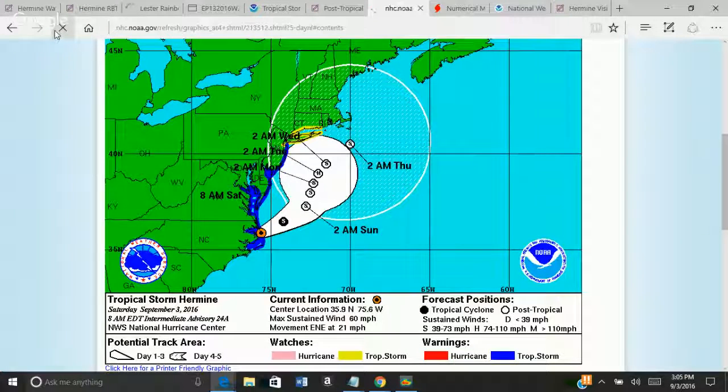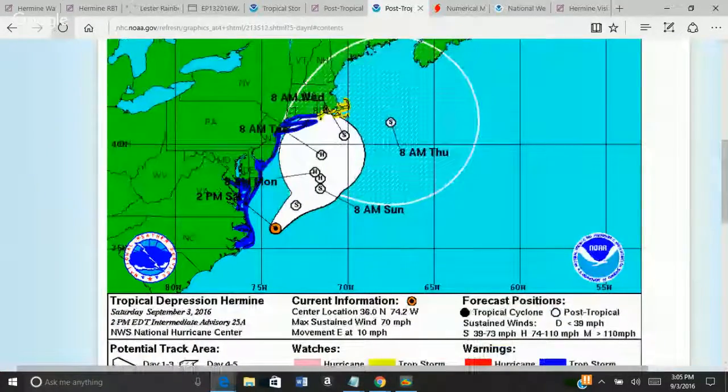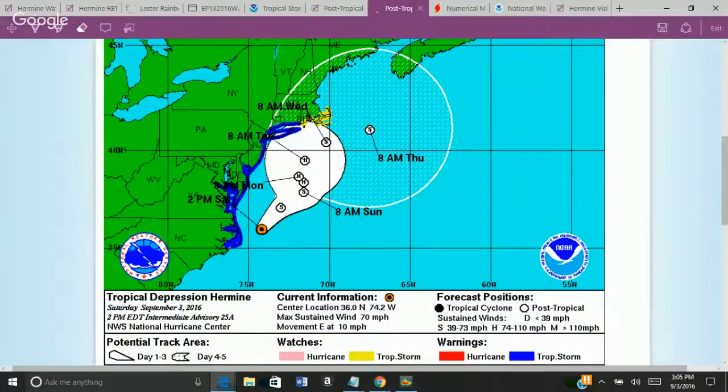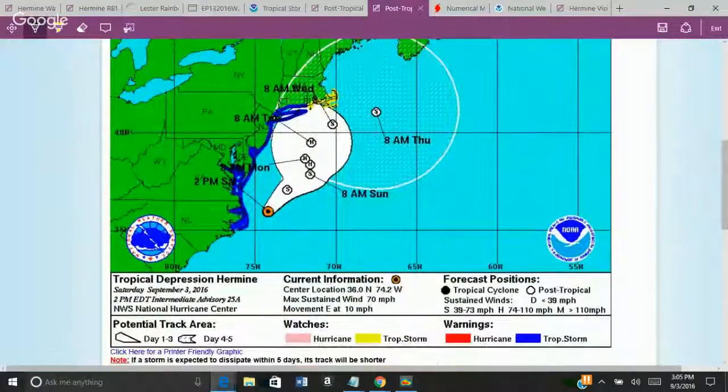And then we have obviously the cone, what everybody's been waiting for, post-tropical cyclone Hermine, this tropical depression, in other words, tropical depression hurricane. But it's not a depression because take a look. We have winds at 70 miles per hour right now.